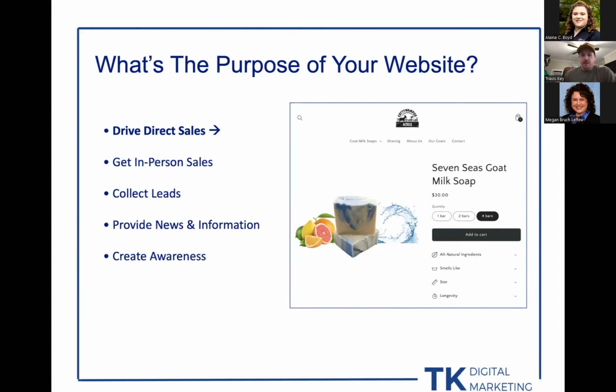A lot of websites are going to sell things online. We call those e-commerce websites, so their goal is to drive direct sales. Here's one of my clients, up near the Atlanta area, who makes his own goat milk soap from goats he has on his farm and sells them online. For people visiting his website, his goal is to sell them some soap. That's the e-commerce goal: to drive direct sales.